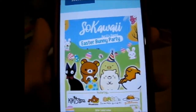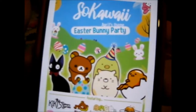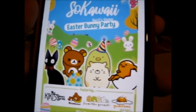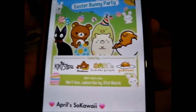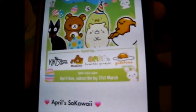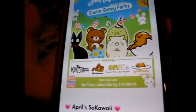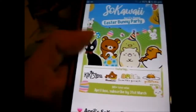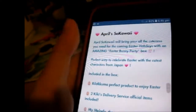I just said this, but then I realized my phone wasn't recording, so it's a good thing I didn't actually start yet. Okay, as I was saying, SoKawaii April's theme is Easter Bunny Party. So I'm not going to get this because I only really know Kiki's Delivery Service. I don't watch or really follow or collect Rilakkuma, Sumikko Gurashi, or Gudetama. This is and more, but those are the main ones that you're featuring, and I only really know Kiki's Delivery Service, so, yeah.